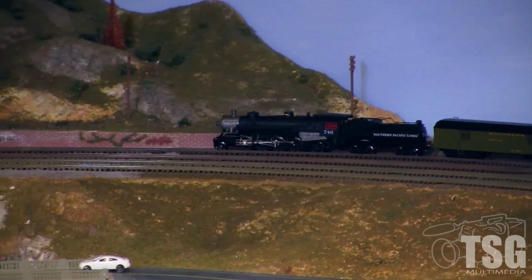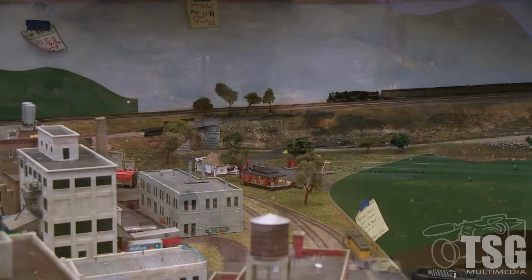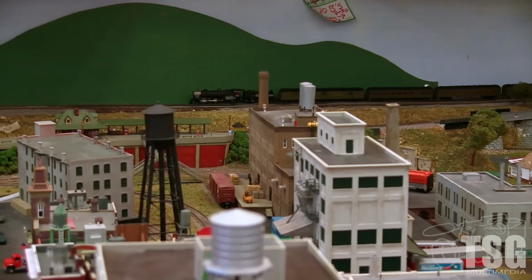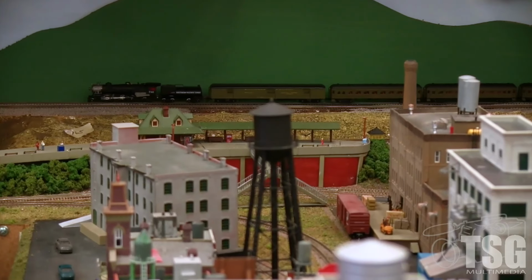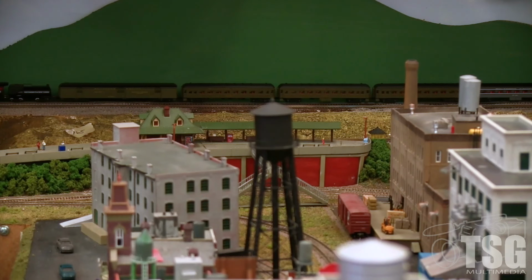On the back side of the layout, we have a lot more freelance locations, as again, it's difficult to represent all the individual cities and byways of the Southern Pacific and Western Pacific lines. The SP line out of Sunol eventually runs out into the valley area. The Western Pacific line also follows a tortuous different path as it gets out into the valley.